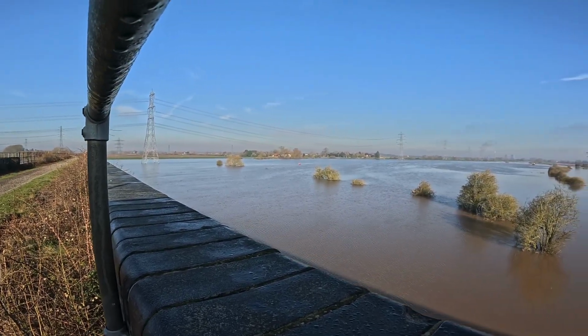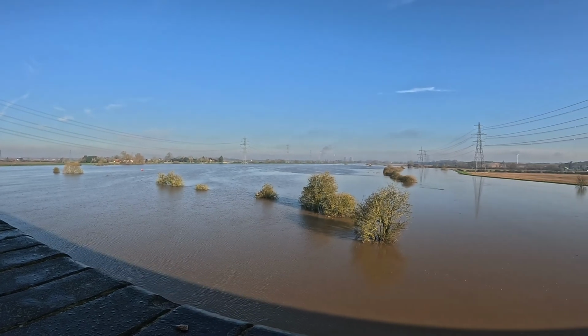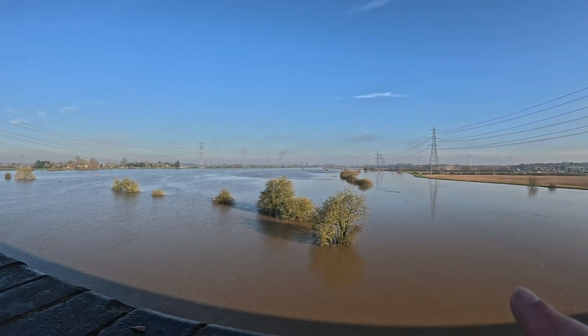Looking over towards Fledborough. Cottam Power Station in the distance.